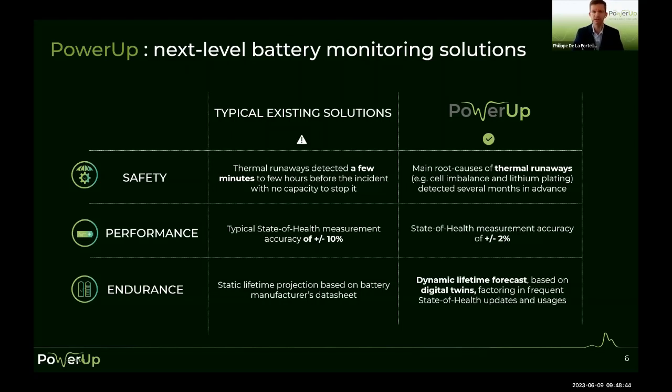While most systems today on safety are able to detect an issue very, very quickly before an issue would happen, and again, not being able to stop it in most of the cases, what we provide is a key ability for preventive maintenance. Coming back to the poll we had a few minutes ago, we are enabling a real preventive maintenance capability to avoid thermal runaway and the fires that can happen, because we can detect very early signs of degradations whose root causes are mainly cell imbalance and lithium plating. We'll come back to that.